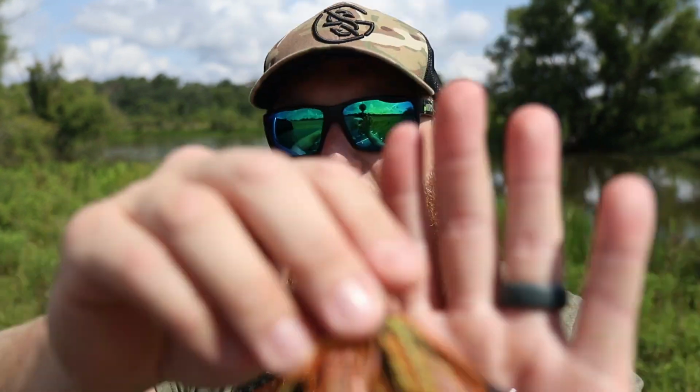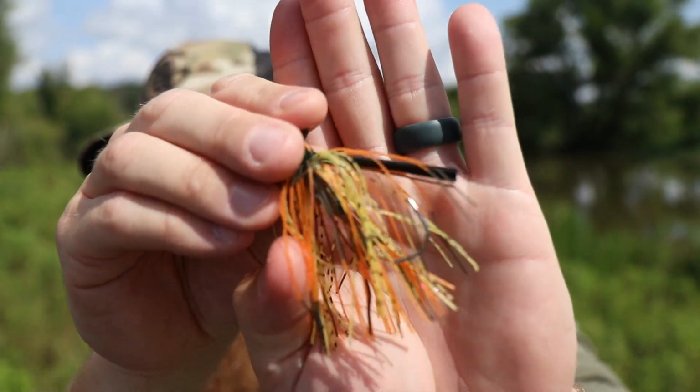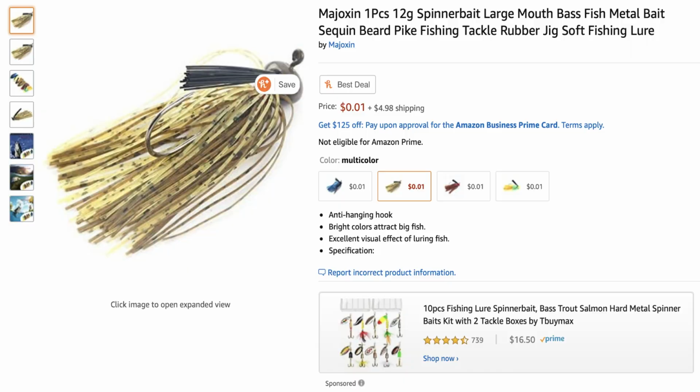Moving on with another Majoxin lure, we've got a little jiggy jig. Check this guy out right here. It's actually not a bad looking jig. Oh, you guys are gonna love the description on this one. Listen to this crap. Majoxin 1-piece 12-gram spinnerbait, largemouth bass, fish metal bait, sequent beard, pike fishing tackle, rubber jig, soft fishing lure. Oh my goodness, that is crazy.